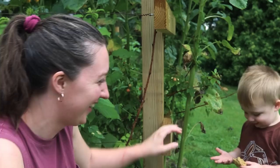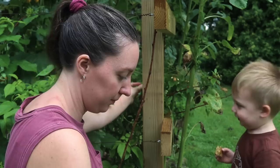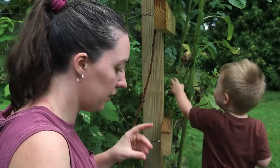All right, you gonna help me pick them? Can we put them in the basket? Okay, help me pick the good ones. Remember, they have to be all the way ready. Love it. Put it in, yep. This one. You see a good one? It's too long. Can you get it? Or do you need help?